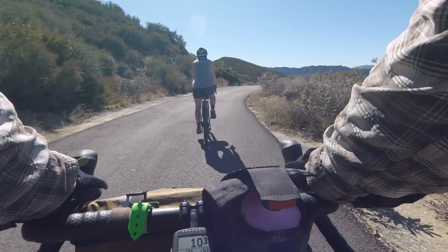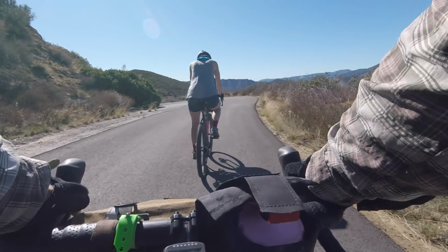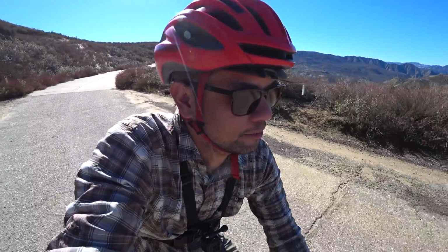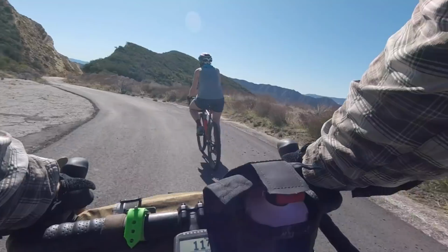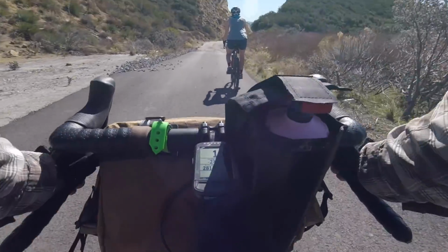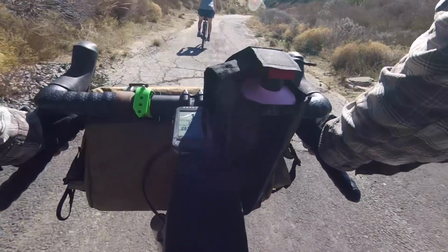So far, I have to say I've been pretty surprised at the quality of the road. I was expecting something far worse after seeing lots of different videos on this road. Might get worse, but this stuff, I mean, it looks fairly new. So someone's been doing some maintenance, might be the power company. So pretty rideable so far.